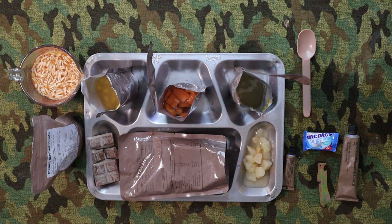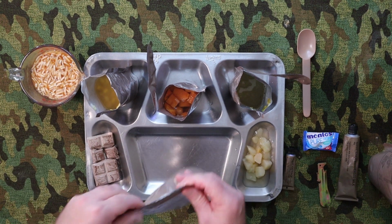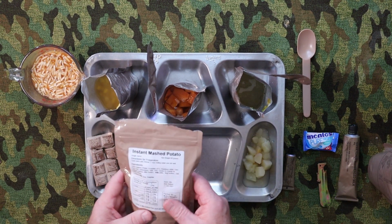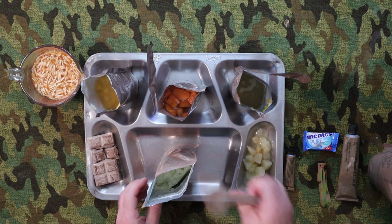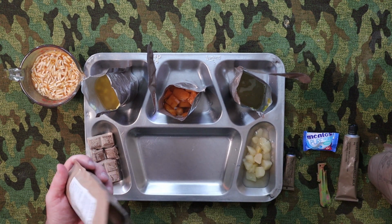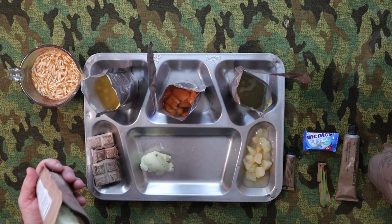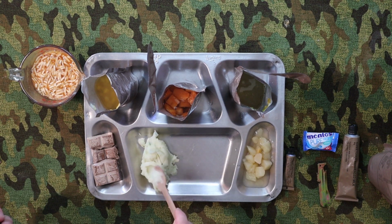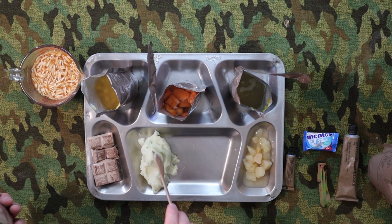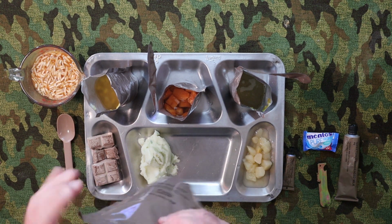Interesting. There you go. And also we have a mashed potato and a hearty beef stew, so we'll get that out. Now this is a really big portion of mashed potato. I don't know how one person could eat all of this, but we'll just scoop some of it out. Now you do get 5 of these, so obviously everyone gets their own serve of mashed potato. That should be plenty.